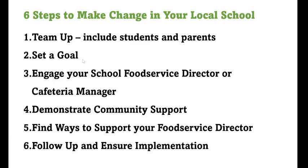Figure out, where's your school district starting? What do the current menus look like? And what would your team consider a success? Then engage your school food service director or cafeteria manager. This is really the ultimate decision maker when it comes to school food. They're the ones that are making decisions about what to procure and what to menu.